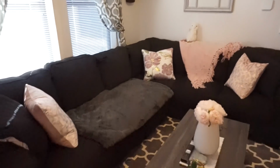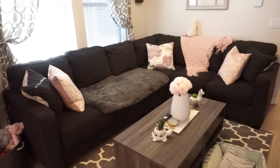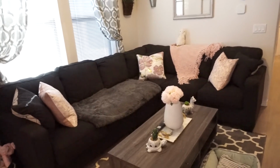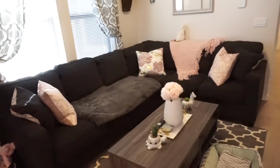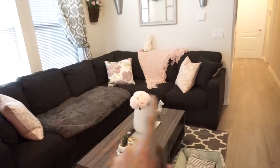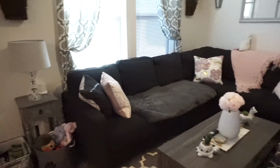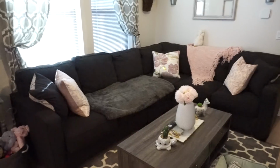So I do get a lot of questions on where my couch is from. It was a little bit hard for me to find a couch that fit in this area because it does look pretty big when you're actually in my house, but when you measure things out, a lot of couches are a lot bigger. So it fits absolutely perfect. As you can see right here, it's the perfect length, and then it does fit more over here. I got it from American Furniture Warehouse. If I can find it, I will try to link it down below.